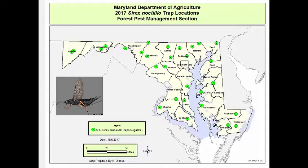Sirex noctilio. This is a pest of pines. It is in Pennsylvania and New York. You can see there's all green dots, so we haven't found it in Maryland, but we are really curious if we do find it, because in New York and Pennsylvania, it is attacking more northern pines, where this insect seems to like southern pines better. So it hasn't gotten into the southern pines. In South America, where it has gotten into southern pines, like loblolly stands, it has gone rampant and killed hundreds of thousands of acres. So we want to make sure that we find it early, if it is here.